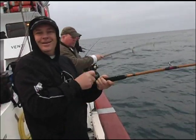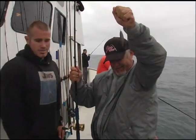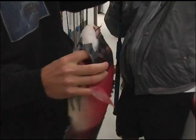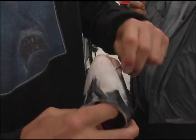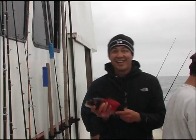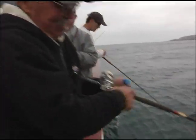Tugging. Twice in the kelp. First fish of the day.